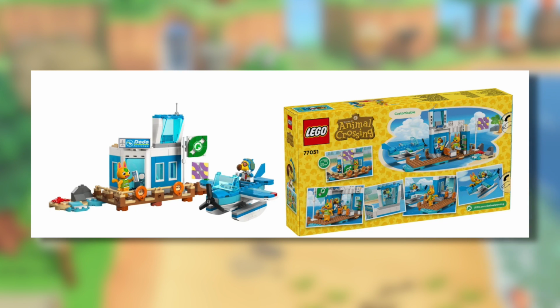This is a great little set, and I think this is generally what people wanted to see from the very start, you know, some proper sets of the iconic buildings in the game. We did of course get Nook's Cranny with the first wave of LEGO, but the rest were kind of just villager houses or little dioramas of areas in the game, rather than some of the most iconic buildings. So now that we've got Resident Services and the airport, I think a lot of people are going to want to pick these ones up.